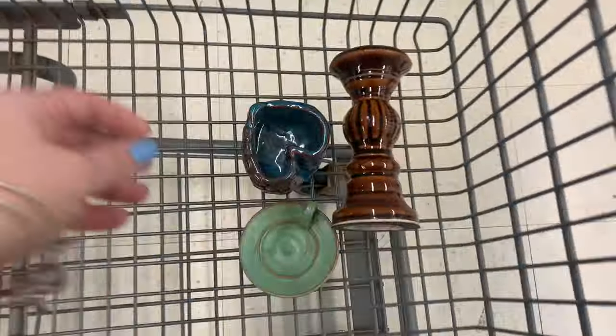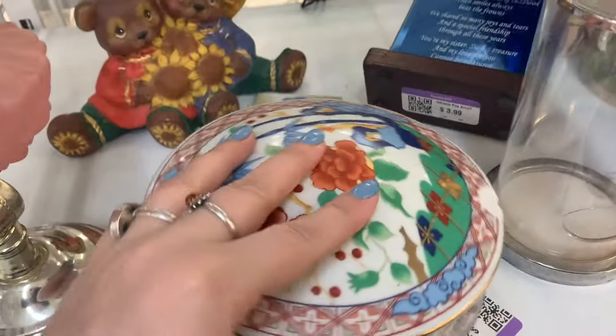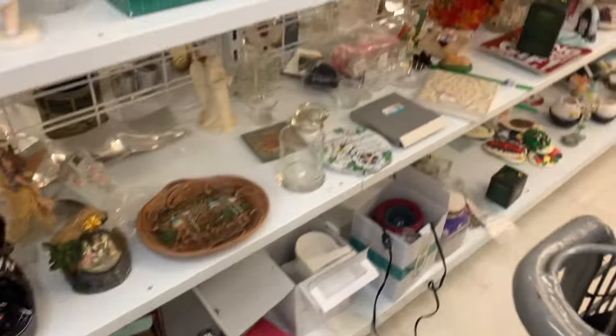Oh, that's another one of these. It's got a big chip on it though, so we're gonna leave this one, but I've sold one of these before. Everybody loves the trinket boxes.